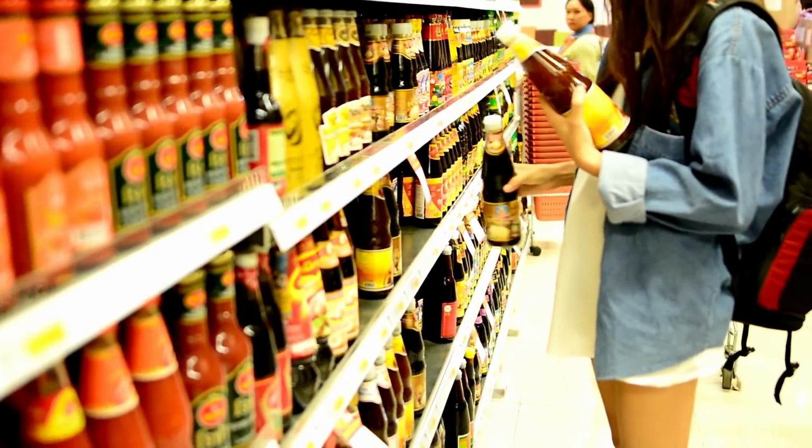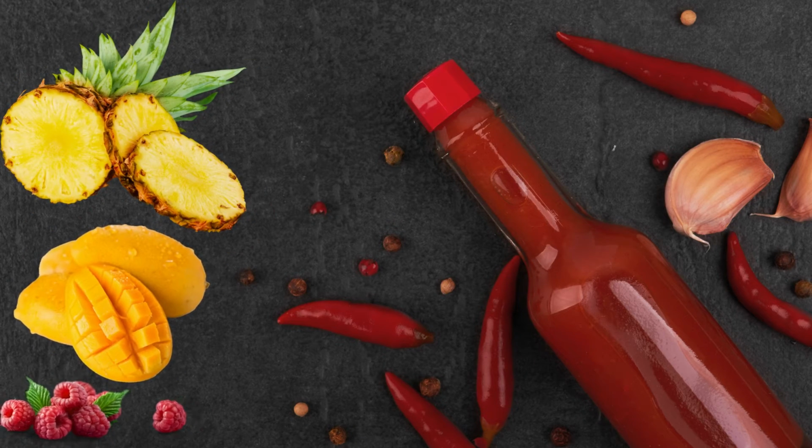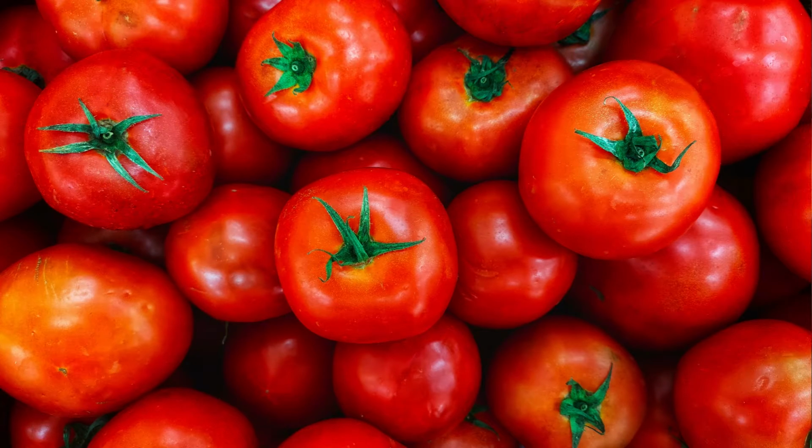Hot sauces that contain fruits should be stored in the refrigerator, which means pineapple, mango, berries, and yes, even tomatoes. Hot sauces with a fruit base have an increased risk of spoilage or degradation versus acid-based sauces.